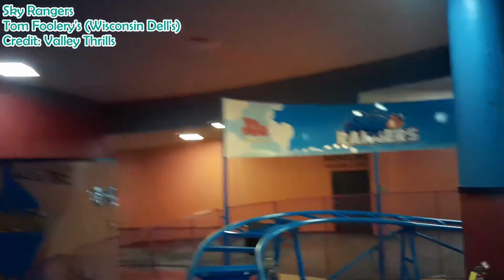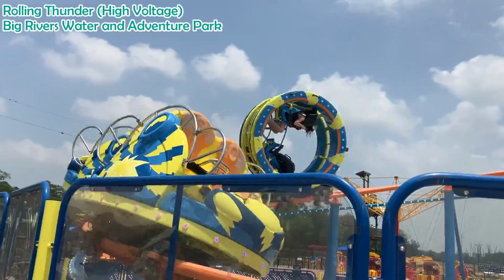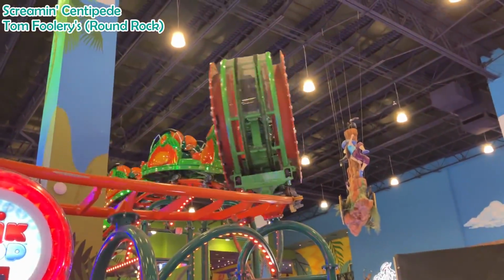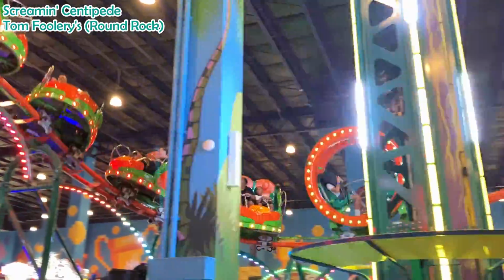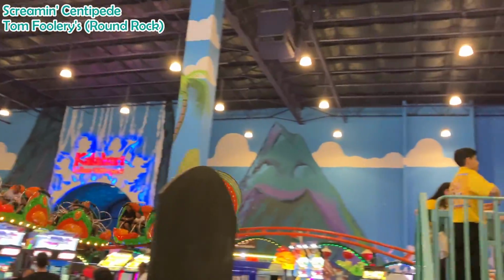This is a microcoaster model from FBF Visa, which strangely only has 5 versions built worldwide. FBF Visa is famous for their many spinning coasters that have over 130 different installations around the globe. And that's not including Screaming Centipede at Tom Foolery's here in Round Rock, Texas, since that is a big air coaster model and is slightly different from the traditional spinning coaster.